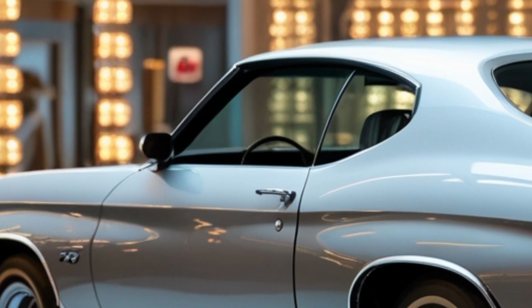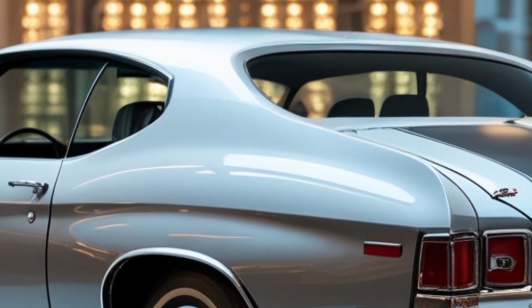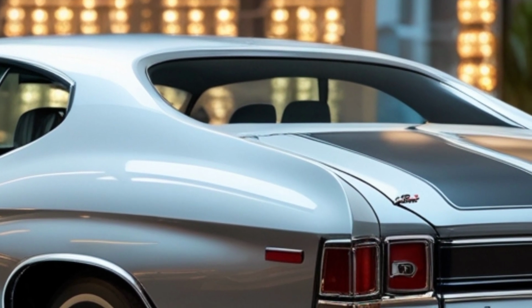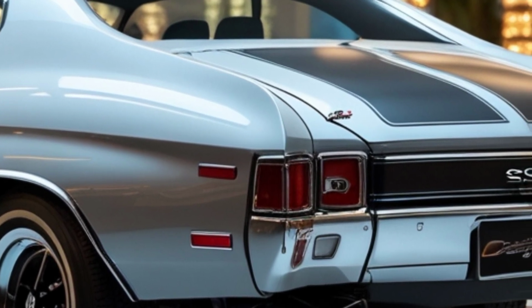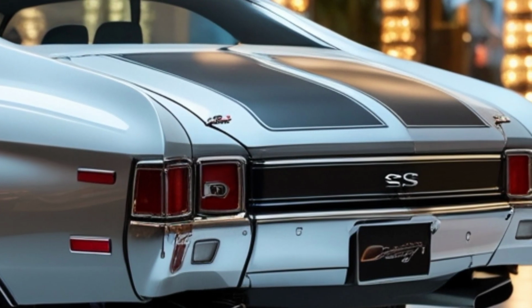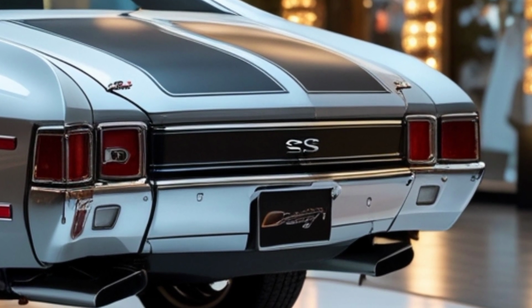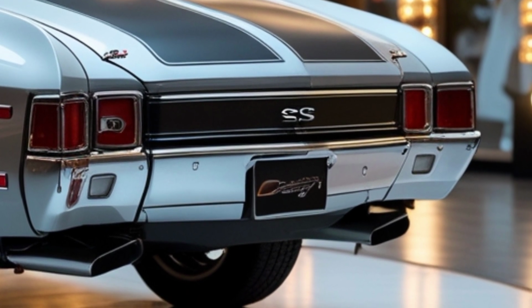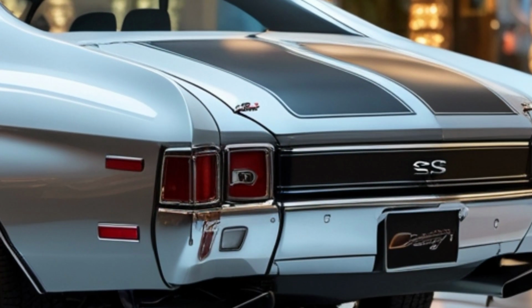As emissions regulations and insurance premiums began to take a toll on the muscle car segment, the 1972 model year marked the final appearance of the Chevelle SS as a true performance variant. After this year, horsepower ratings began to decline and design priorities shifted, making this model one of the last great expressions of unrestrained American muscle before the oil crisis and new laws reshaped the industry.